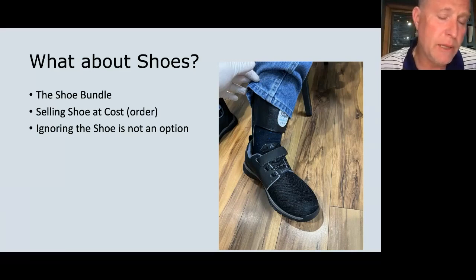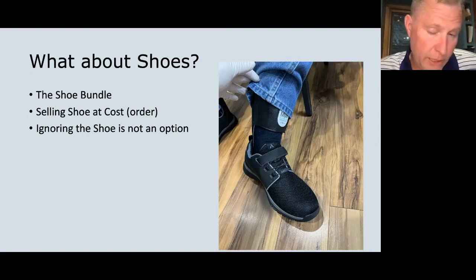And then lastly, as part of this, what about shoeing these? Well, there are several approaches that you can take. I have been employing one way of doing this for many, many years with great success, and that is that I bundle a shoe with the brace. What that means is that I have one or two go-to shoes. I know what they cost, I know how quickly I'm going to get them in, and I know how well they're going to work with the brace because I've used them before.